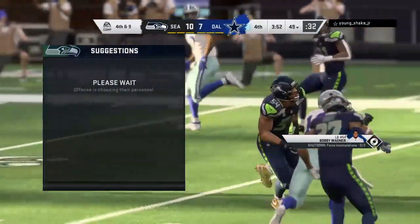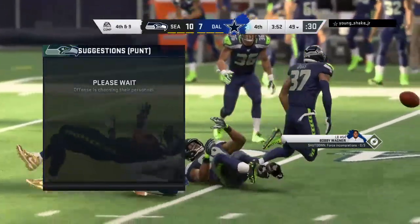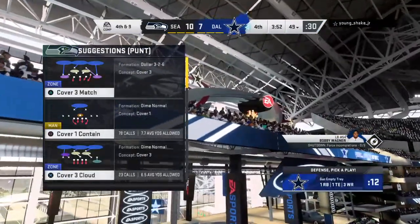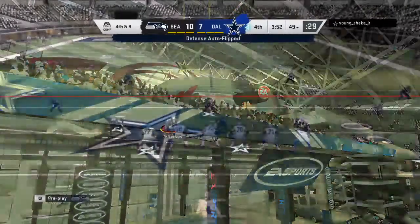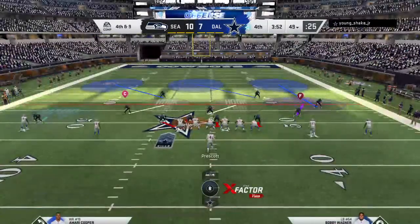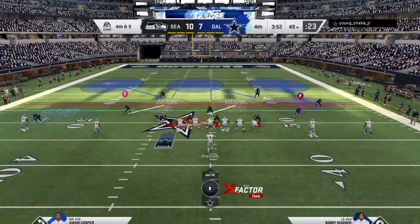They went with the dime look that time on defense, just flooded the field with defensive backs, blanketed everyone, took away all the passing angles, thus the incompletion. One score down. Here we go. They're going to go for it here on fourth down. Check 24.